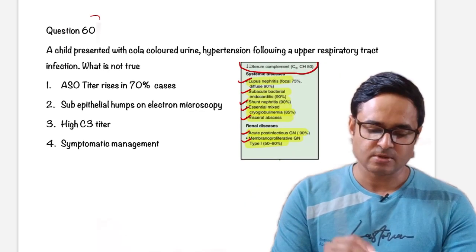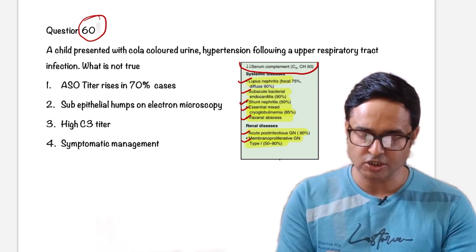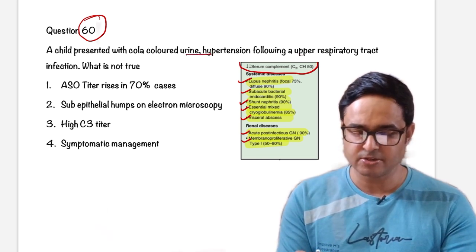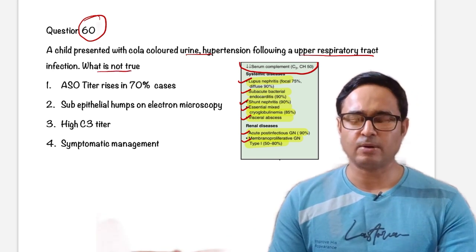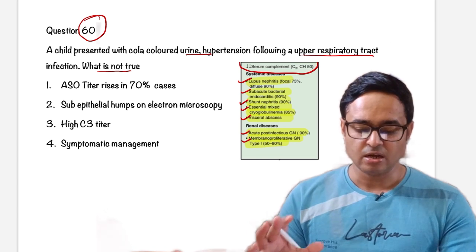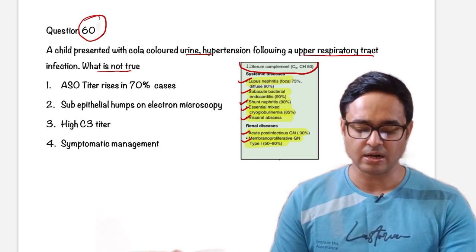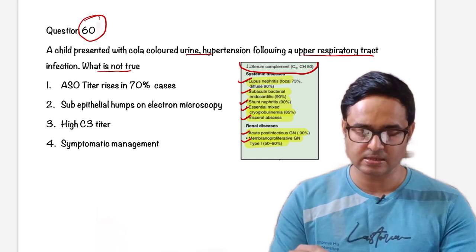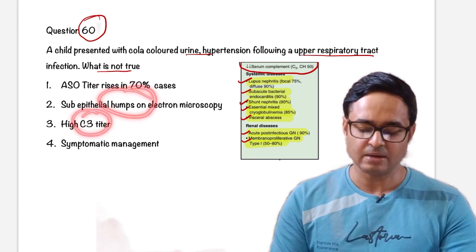Next question, question number 60. A child presented with cola colored urine, hypertension following upper respiratory tract infection. What is not true? Clearly they are talking about PSGN. So in PSGN many conditions are seen. Just go through the options: ASO rises in 70% cases, subepithelial hump seen, high C3 titer, symptomatic management.